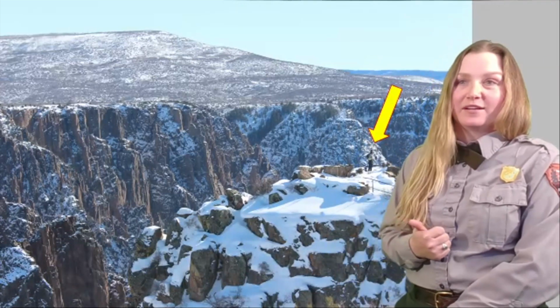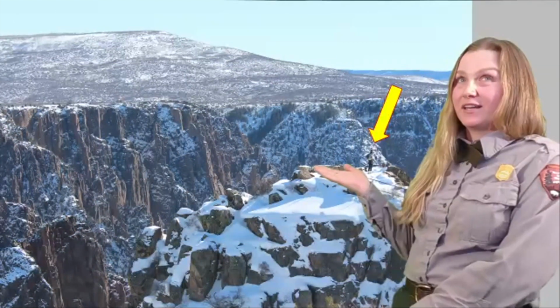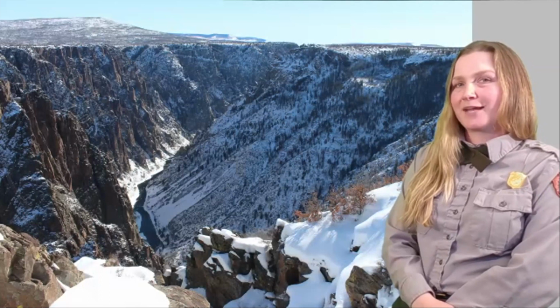Black Canyon is a really special place to explore in the wintertime because things that were once roads in the summer become trails, and we have to explore them in a little bit of a different way. And I think most notably, this could be you, where you get this amazing overlook all to yourself as you peer into the gorgeous Black Canyon of the Gunnison National Park. I hope to see you all out there sometime.